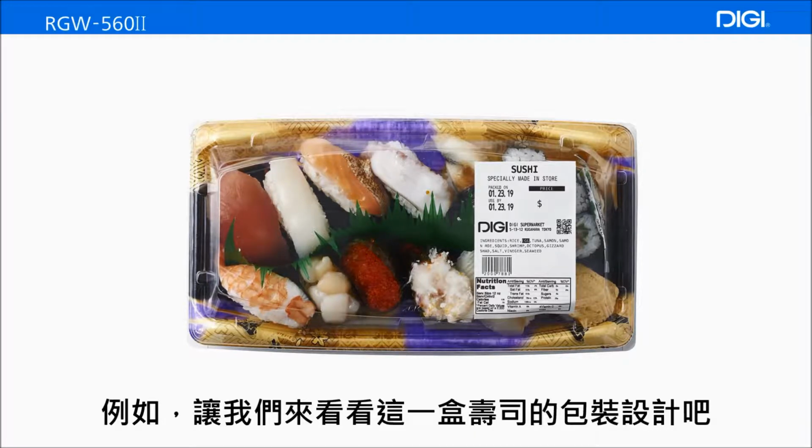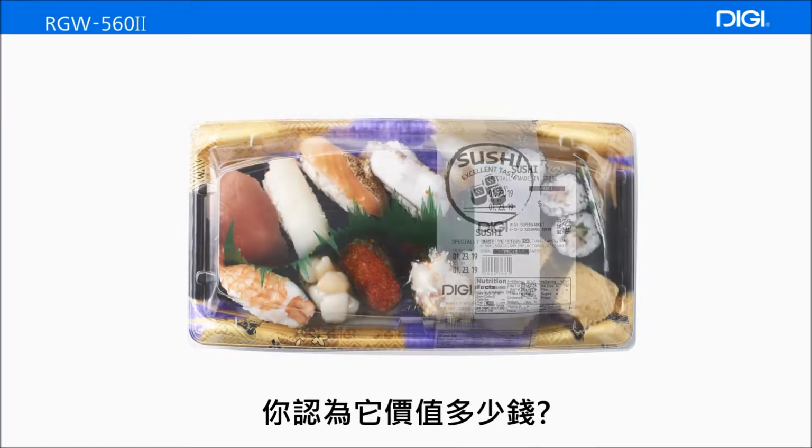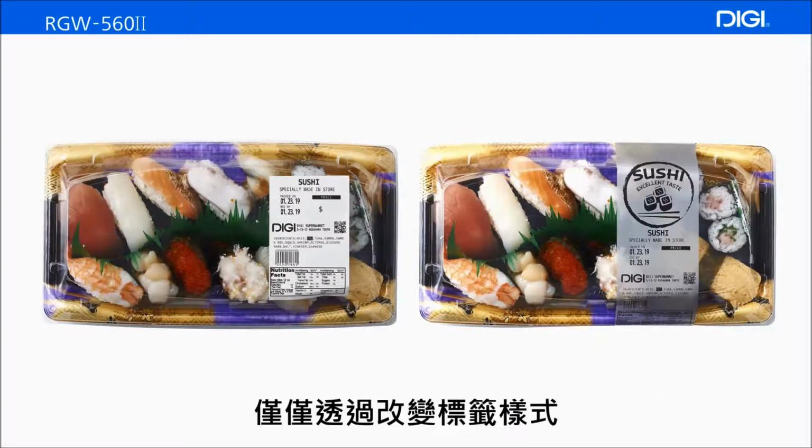For example, let's take a look at this package of sushi. How much do you think it costs? What about this one? It's the same exact product but looks completely different just by changing the label.